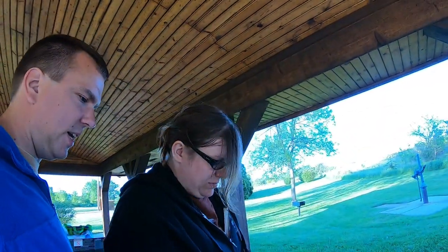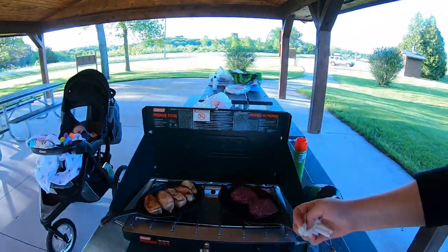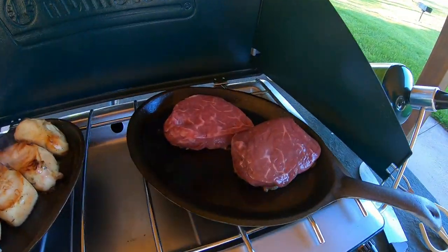Where did you get these steaks from, Emily? These steaks I got from Imperfect Foods. Will these be the first steaks we've eaten from Imperfect Foods? Yes. So we'll have to let you know how we think of them. They look like little steaks. They look good.